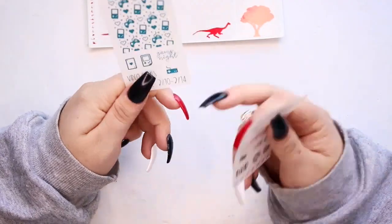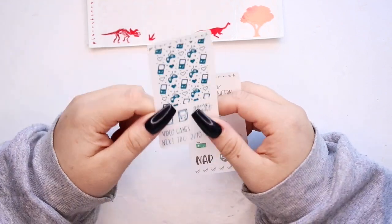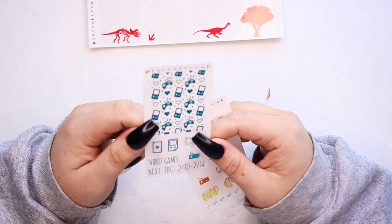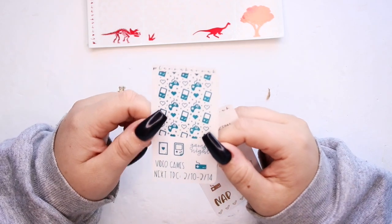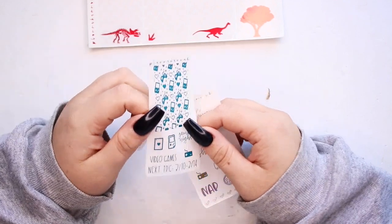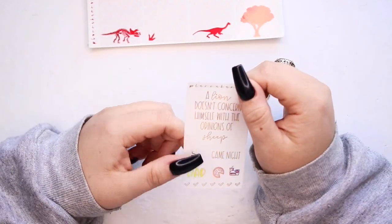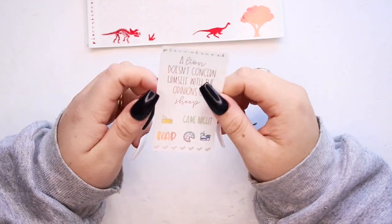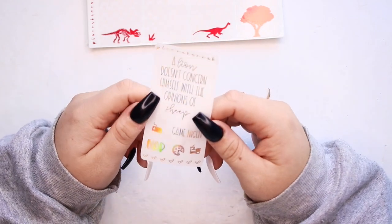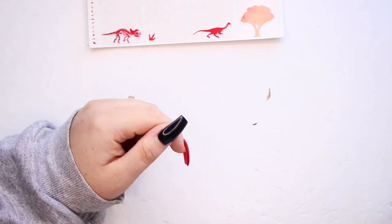Then I ordered one of the orders during the TPC sale, so I got this freebie, and it's in blue. She has a few different blues and I don't know which one this is. This is my first ever order from her, so I'm not really sure. And then I got this freebie that says, "A lion doesn't concern himself with the opinions of sheep." I don't know what that's from, but it's a cool quote. And this is in gold hollow.